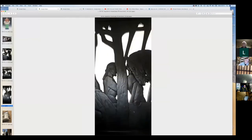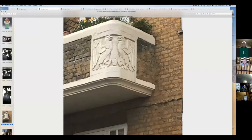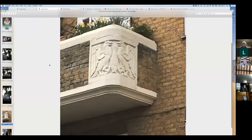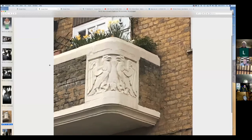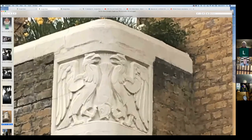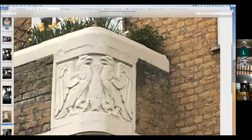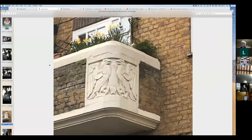Now, moving around to St. Mary's. St. Mary's was built earlier than the Sidmouth estate. It's going towards the Euston end. And here, he was interested in concrete. This is one of the balconies. This is one of his designs. Again, there's fish, and the fish appears a lot. Move to the next slide.